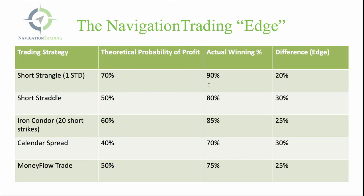But the way that we manage and adjust and exit winners at a percent of max profit, our actual winning percentage is close to 90% or higher. So the difference between that, the edge is 20%. That's huge. Short straddle, initial probability of profit is 50%. The way we manage and adjust gets our winning percentage up to over 80%.